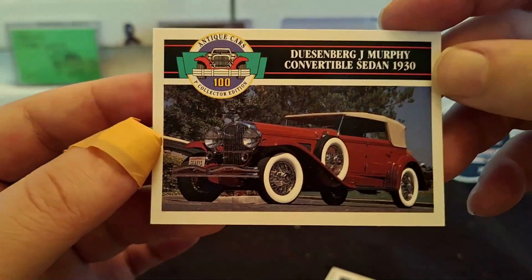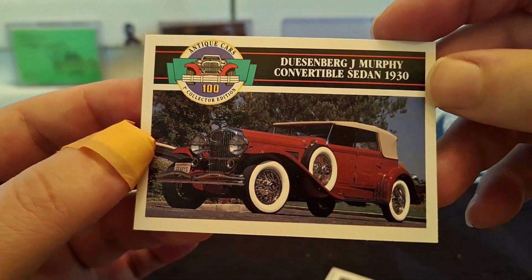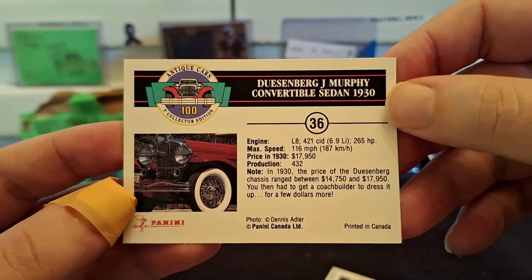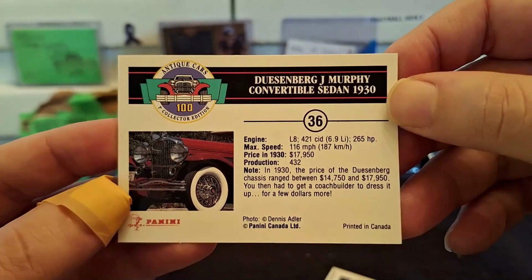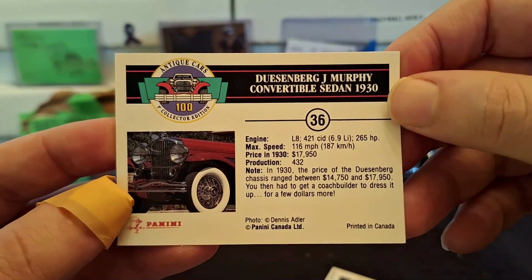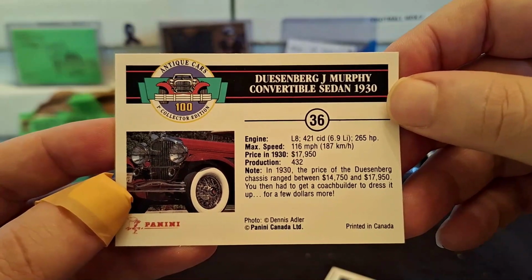I love these. The Duesenberg J Murphy convertible sedan from 1930. That is just regal and luxury. A 6.9-liter L8. Forgot that they did make them in L's for a while. 265 horsepower with 116 top speed. Good. That's impressive getting something that heavy that fast.